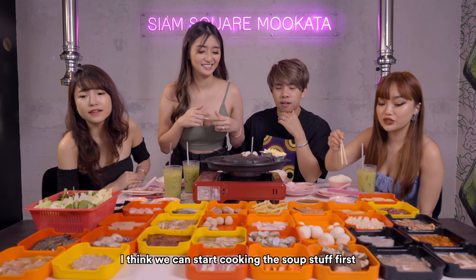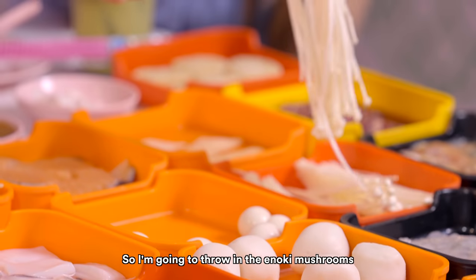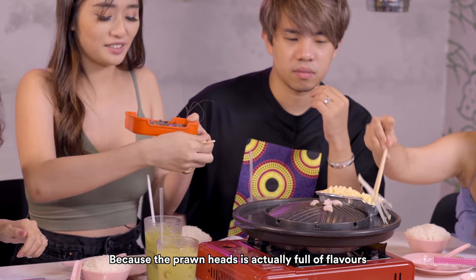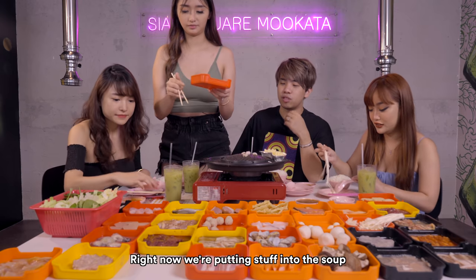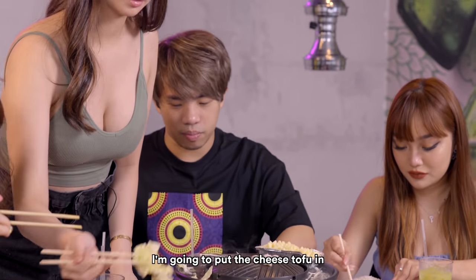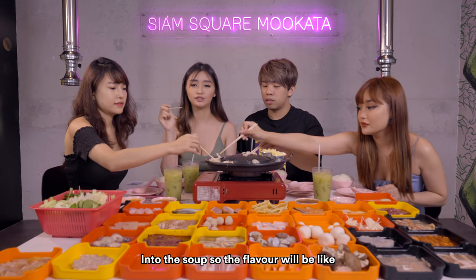I think we can start cooking the soup stuff first. Okay. So I'm going to throw in the enoki mushrooms. I also like to add the prawn right into the soup so that it gets all the flavor, because the prawn head is full of flavors. Right now we're putting stuff into the soup. Can we put some stuff to the, what do you call it? The grill. Alright. I'm going to put the cheese tofu in. Mookata hack: you add all the yummy seafood right into the soup so the flavor will be great.